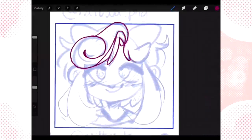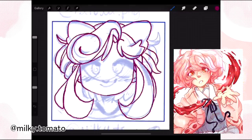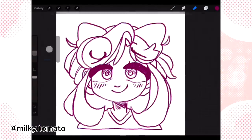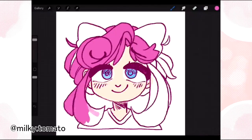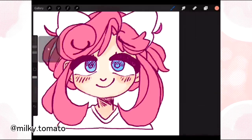For this next style, I ended up using Procreate as well. The artist milky.tomato has a very stylized way of drawing, so not gonna lie, I was a little scared to draw this one. I didn't want to mess it up. The art manages to be both vivid and pastel at the same time, which I didn't even know was possible. What stands out to me the most in their art is the line art. Its pencil-like texture and brightness always makes their drawings pop.